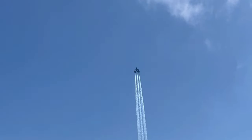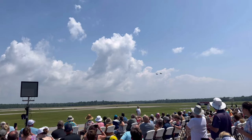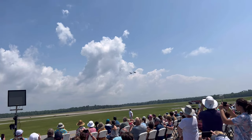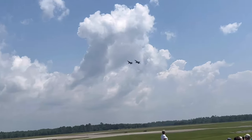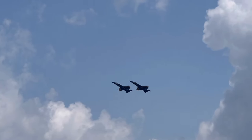And watch as they come down. An hour. That's pretty tough in a tactical jet aircraft. High angle of attack, that's the angle at which the air is hitting the belly of the airplane.